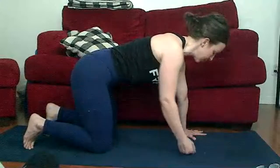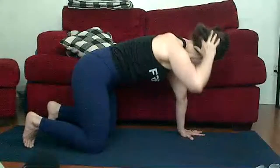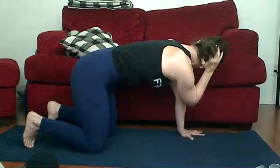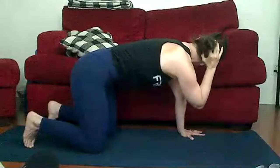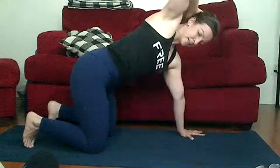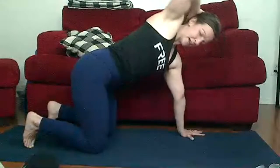We're going to do 1 more side each side. So we're just going to switch. Okay, so I'm going to put that right hand back on the floor. I'm going to go back to my rotations. Hands behind the head. Inhale, elbow to elbow. Out breath. Rotation. Inhale. Exhale. Inhale. Exhale. 2 more. Inhale. Exhale. Last one. Inhale. Exhale.